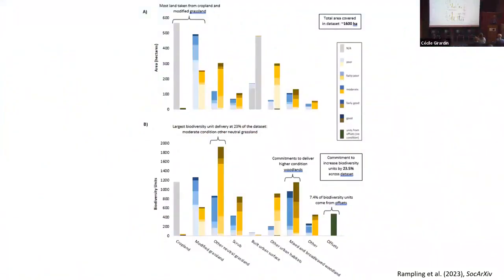So for the last 3 years or so, we in Joe Bull's group, first at the University of Kent and now at the University of Oxford, have been working on biodiversity net gain by trying to build data sets using real observations to understand what kind of outcomes will be delivered. We've been tracking essentially every development happening in 6 councils in England that started net gain early, before it started being implemented nationally, which comes into force from November 2023.